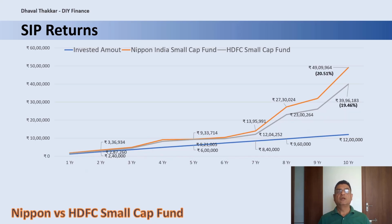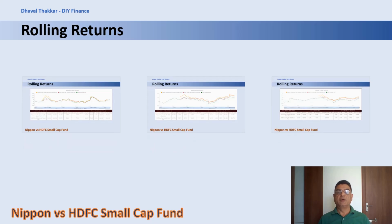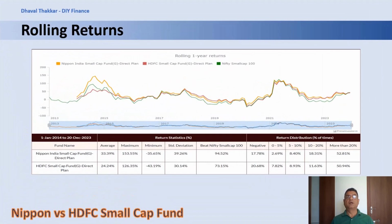Now let's quickly check the rolling returns. Here we'll check the rolling returns for 1 year, 3 years and 5 years and compare to its index. Firstly, let's see the 1 year rolling returns. From the graph, it is evident that both the funds have been able to beat its index 94% and 73% of times, with Nippon having a better average returns and a little higher standard deviation.